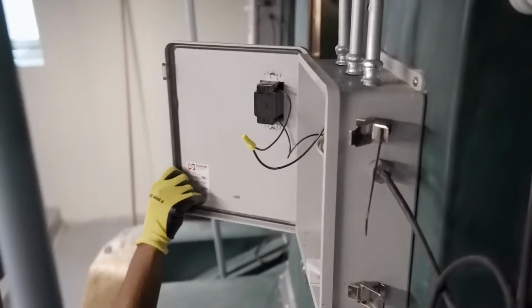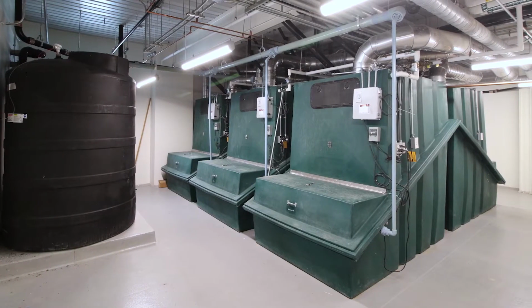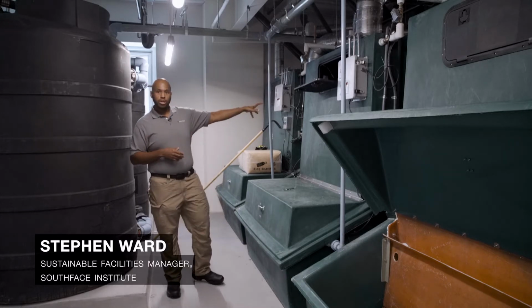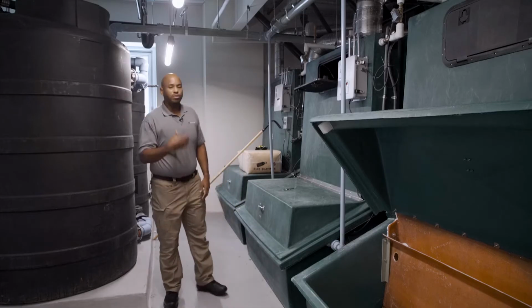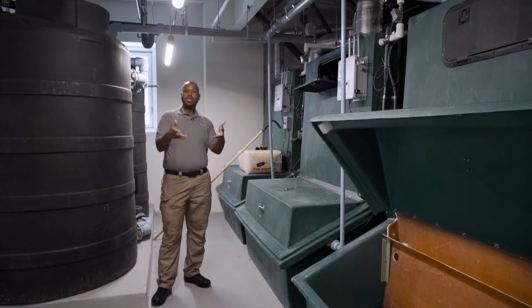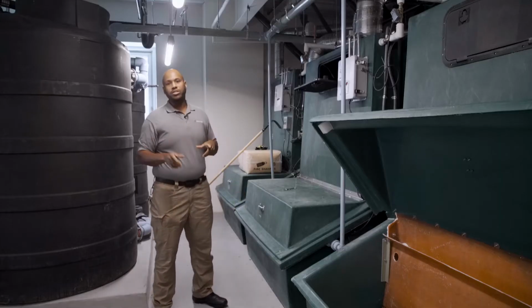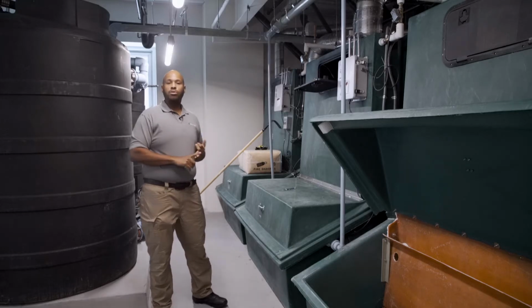Thanks, Sean. It's a really cool system, and it's really broken down into 3 components. The first are the composting toilets. The second is the composter. And the third part is going to be the leachate tanks. So the first part, the toilets, are very unique in that there's no water sitting in the bowls. Instead, it is a mixture of biocompatible soap and 3 ounces of water per flush.